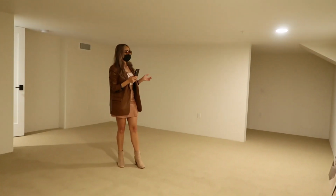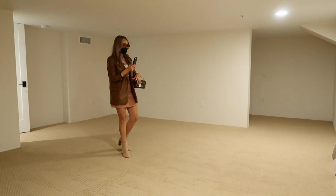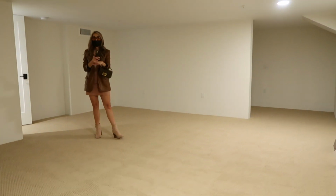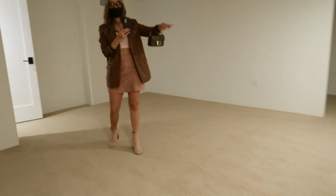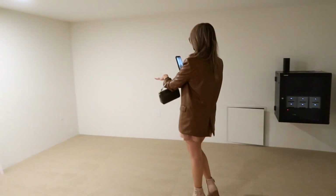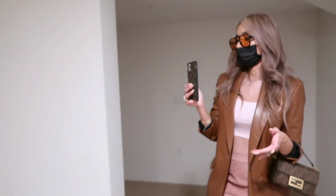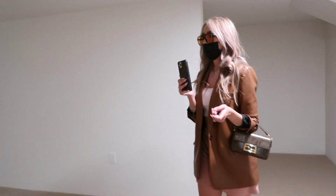I would do a really nice theater. I would put the couches here and a nice screen, with popcorn on the side. It's perfect. Look at the small nook here. It could also be a studio, an office, for whatever. Only a studio. Yeah, it's really nice. So it's a mystery room here, and I like it.